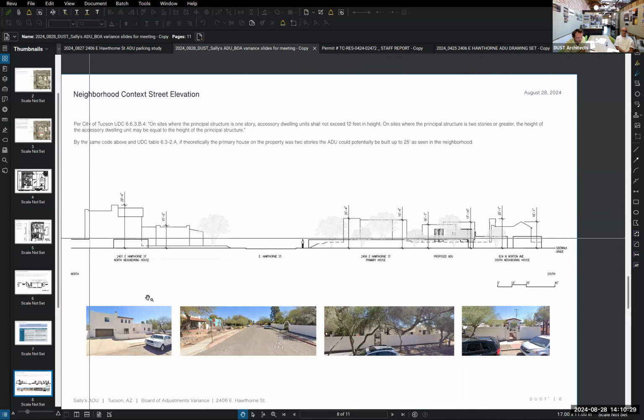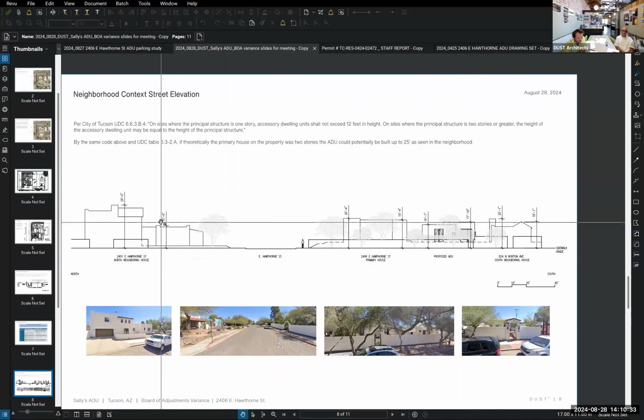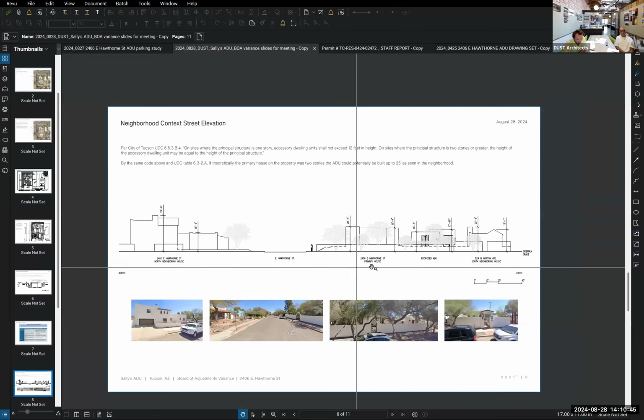And then across the street, we do have this larger two-story, which I believe was an ADU, or not an ADU, but a habitable upstairs dwelling conversion at some point in the past from what I saw in the City of Tucson records. So I just wanted to share that understanding.